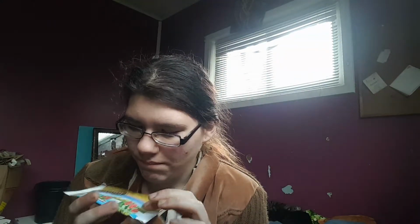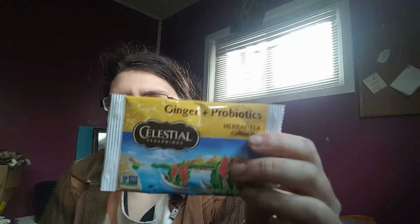I kind of regret buying it, but I don't regret buying it because I just got a coupon. So it wasn't a complete loss, it's just that cinnamon though, oh my god. Cinnamon alone is just way too much. I won't be able to finish this tea and it's kind of sad. They definitely need to remake this tea with less cinnamon.